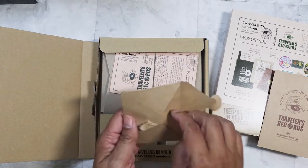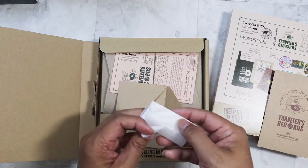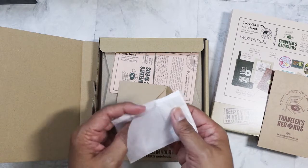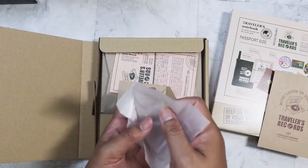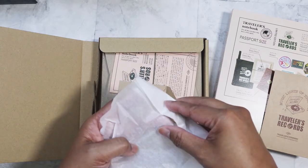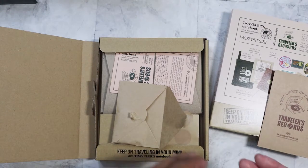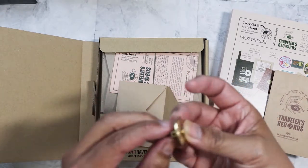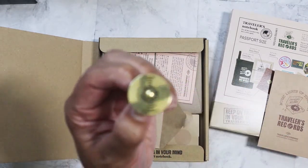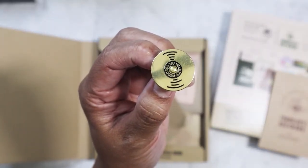So, okay, the next one here, I think these are the charms, and I'm saving all of these envelopes too to put in the Traveler's Notebook. Now, another reason why I decided, okay, I need to film this now is because I plan on using this Traveler's Notebook when I go on my trip. So this is a charm that I can stick on the elastic. So as you can see, it's a record. Okay. I'll just put that there.